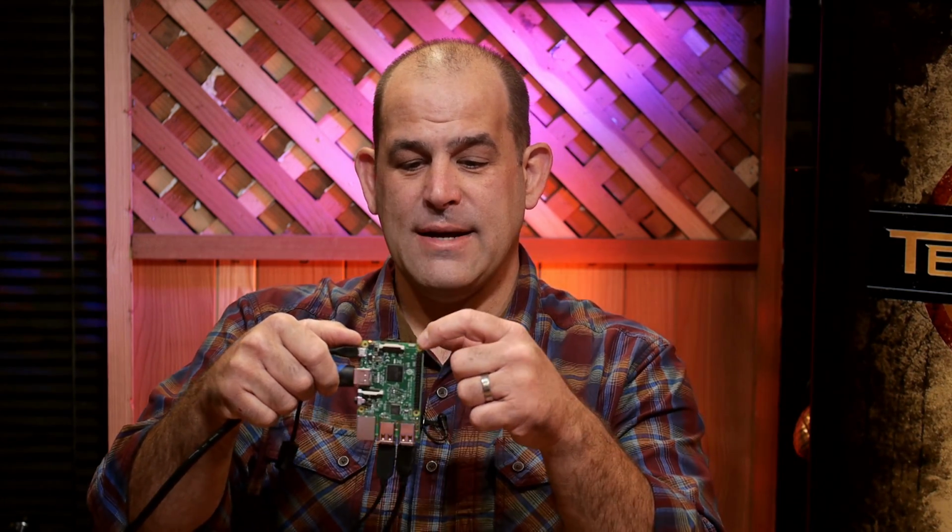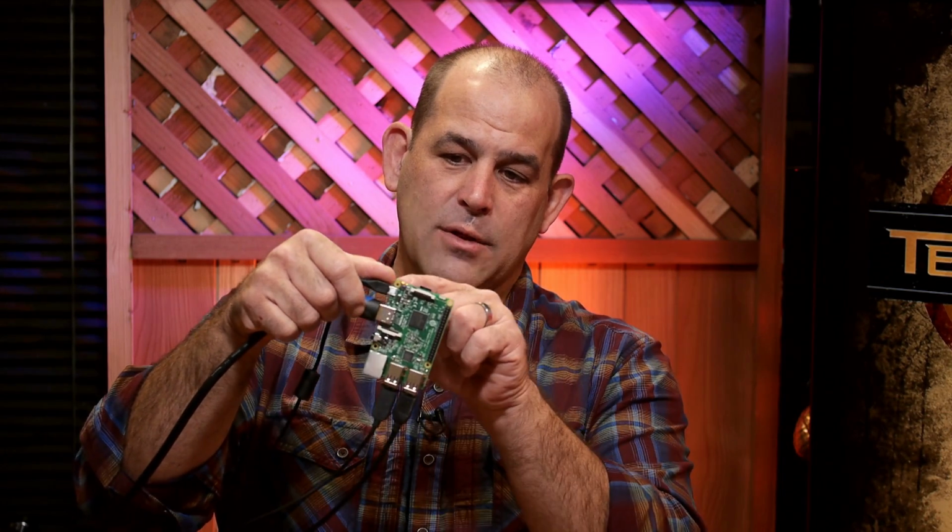Number one, 2.4 gigahertz 802.11n Wi-Fi on the board, along with Bluetooth 4.1 and low energy Bluetooth. The Wi-Fi antenna, that little brick right there, is located where the LEDs used to be, and the LEDs are right over there. They're so cute.